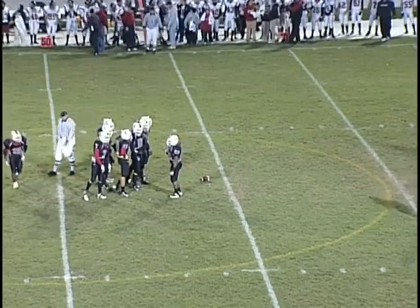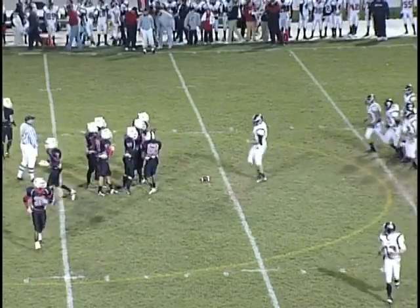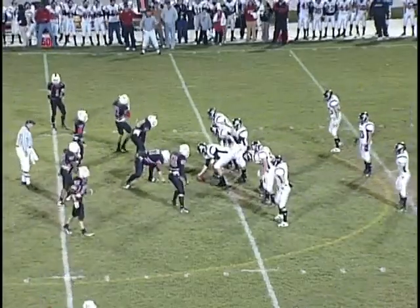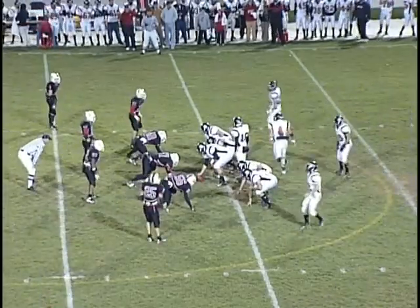Got Bellefontaine defense flowing to the outside there with several early sweeps to the outside. Opened up the inside for Smelko. Took it right up the middle there for a nice gain and the first down. Arrows are on the move.